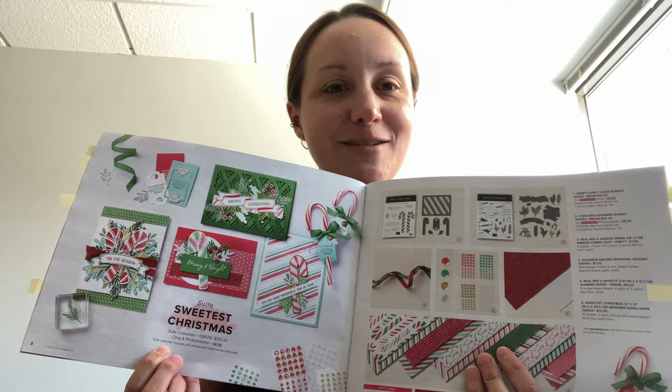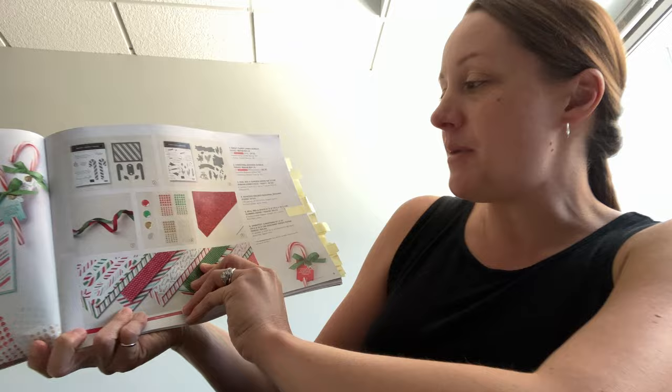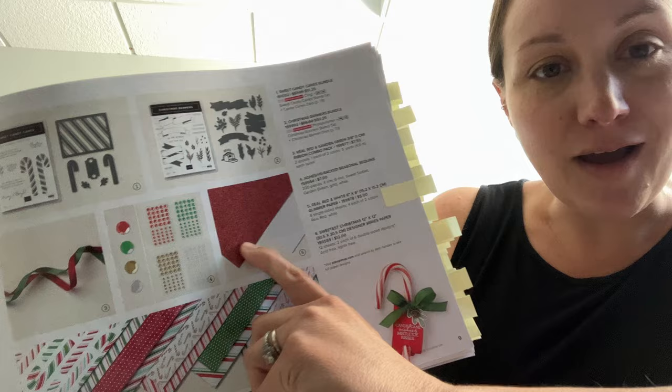So this is called Sweetest Christmas. The thing I wanted to point out about this suite in particular is the Real Red and White Glimmer paper. So a special product there. But lots of really sweet things in this suite. No pun intended. Next up, let's see. Okay.